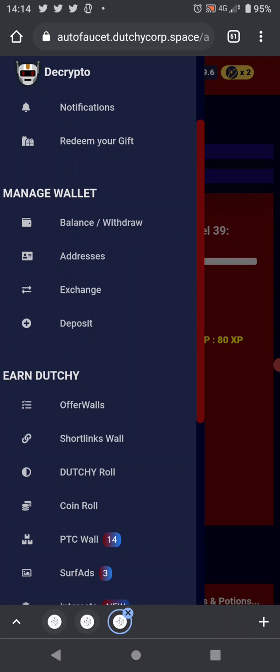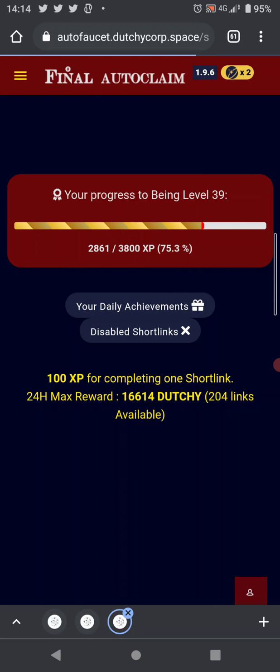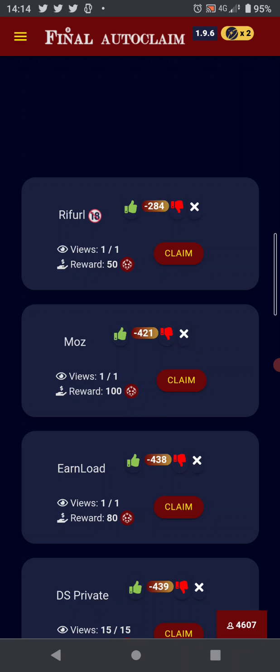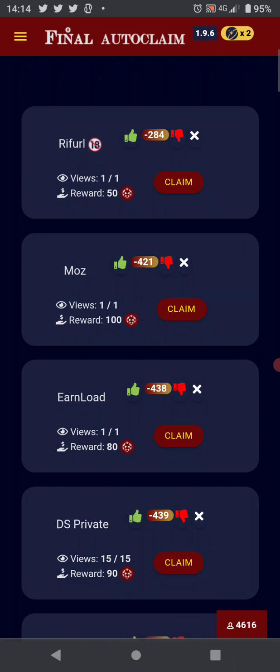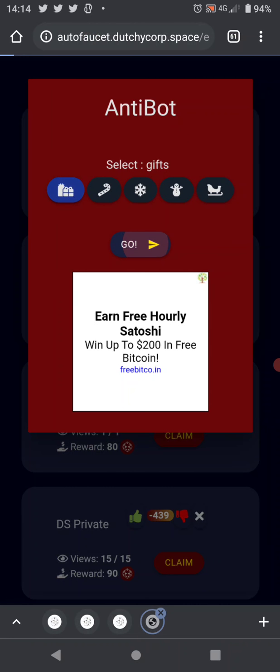So where are we now? So we'll go to the short link wall. I'm not going to do many of these because they can be tedious. So you get 100 XP for completing one short link. If you do 20 or 30 of these in a day, you can get up your levels very fast. I won't choose 18 plus, so we'll go for this. A lot of these are downvoted, which means people have tried them and not been able to complete them, but yeah. So I'm going to go for claiming Mars. Got to fill in the little test to select the gifts and go to the advert.